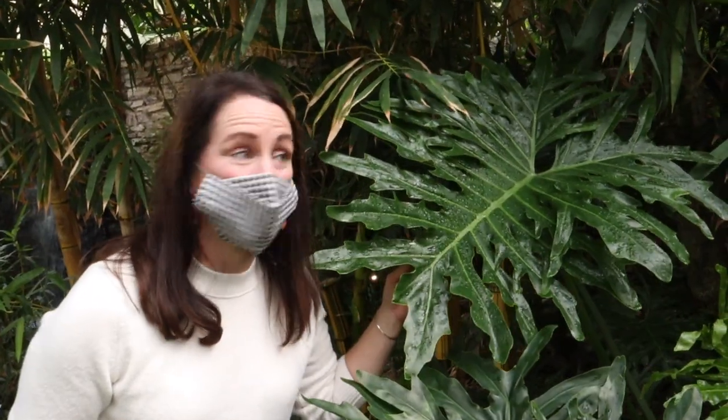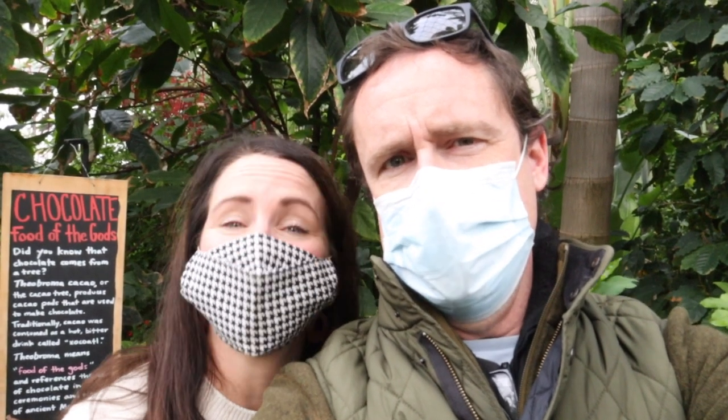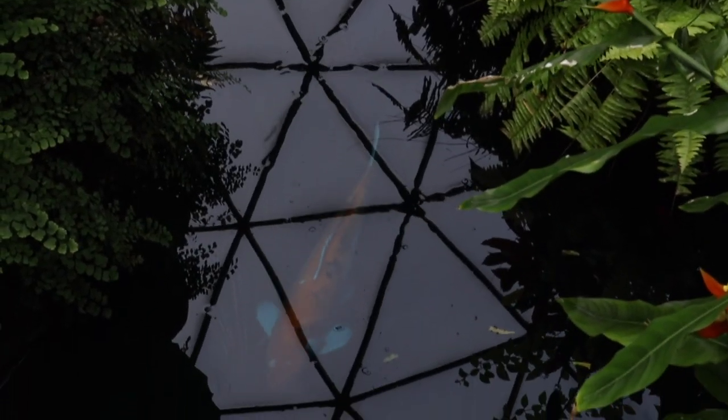I have one of these at home, but it's not this big. We probably found our favorite tree here, the chocolate tree. Definitely.